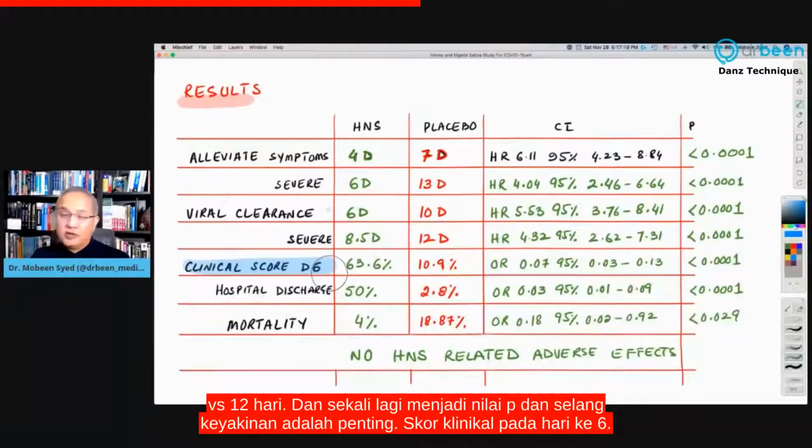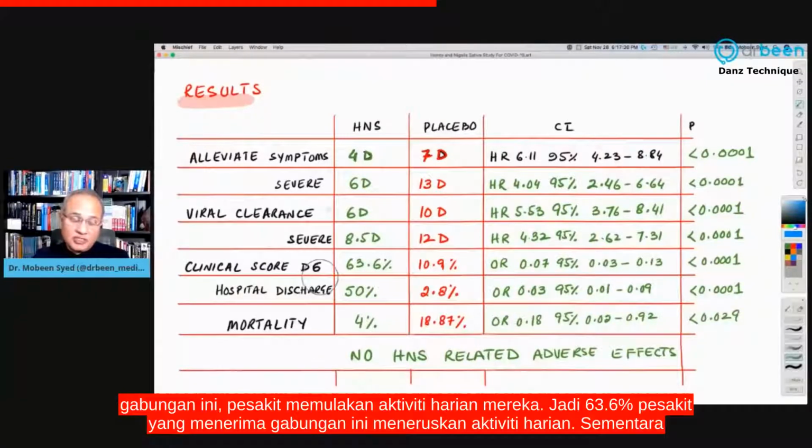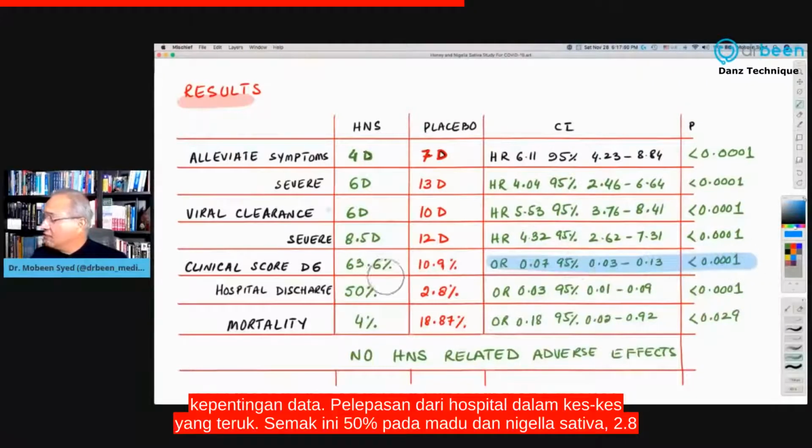Clinical score on day 6. How have the patients been improving? What is their situation? In moderate cases, on the 6th day after receiving this combination, patients resumed their daily activities. 63.6% of patients receiving this combination resumed daily activities, while 10.9% of patients receiving placebo were able to resume their daily activity. This is huge. And again, the data is significant.